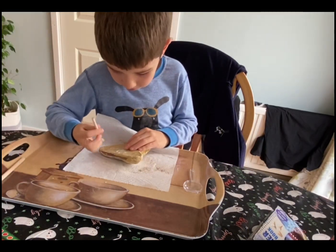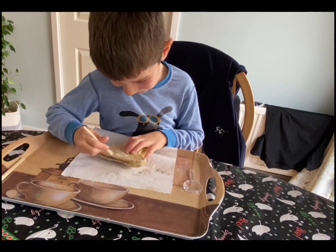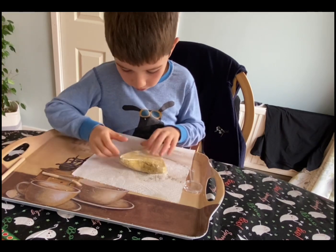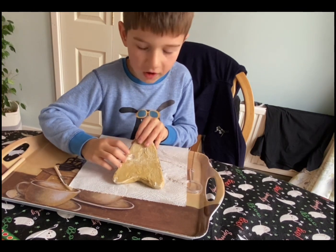We got one! We got one! No, I'm serious. Look, see that? That is our first tooth.